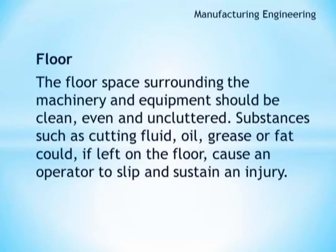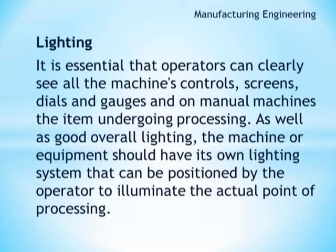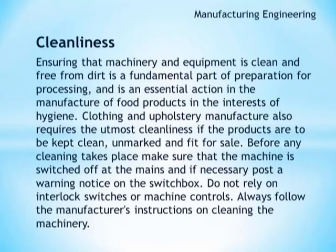Floor. The floor space surrounding the machinery and equipment should be clean, even and uncluttered. Substances such as cutting fluid, oil, grease or fat could, if left on the floor, cause an operator to slip and sustain an injury. Lighting. It is essential that operators can clearly see all the machine's controls, screens, dials and gauges, and on manual machines the item undergoing processing, as well as good overall lighting. The machine or equipment should have its own lighting system that can be positioned by the operator to illuminate the actual point of process.